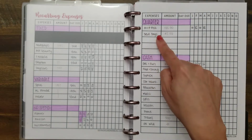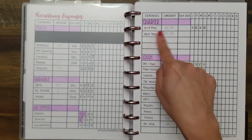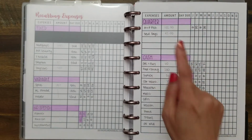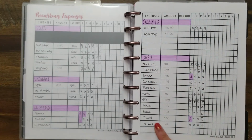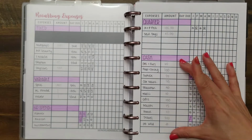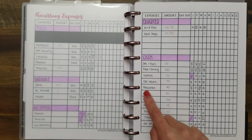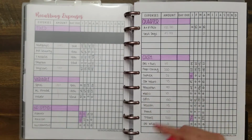There are two that are home related that I don't pay every month. As you can see here, I don't use them regularly. I pay them every 2 or 3 months. So those are the quarterly right here. And then these are the ones that I would have actual envelopes for. Some of these, technically I don't have an envelope for, but I should pull cash for it. I certainly can do that.